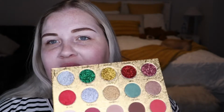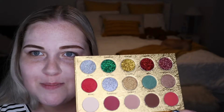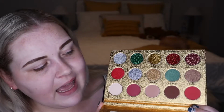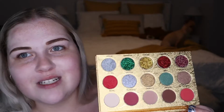So I won't swatch the other colors for you. If you would like to see the colors and the names and what the meaning behind all the names are, then go ahead and check out ErikaaBeauty on Facebook, and she has a video with all the explanation and all the colors with swatches, and she also does some looks with it.